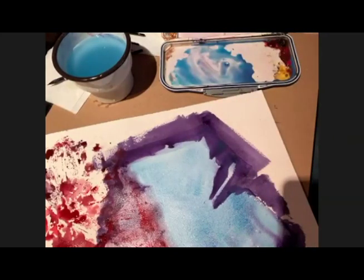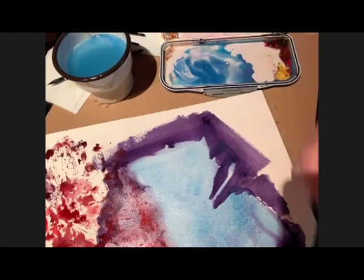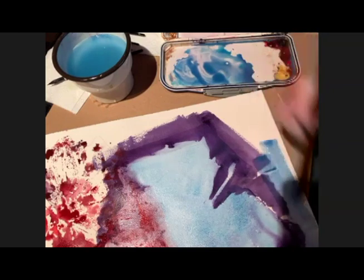Okay, now while I have this color out, I'm going to let that settle into the paper for a minute. I'm going to actually put some of that outside here. I don't know whether you guys can see that. Maybe you can.